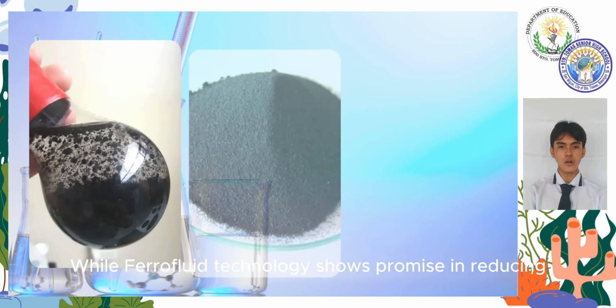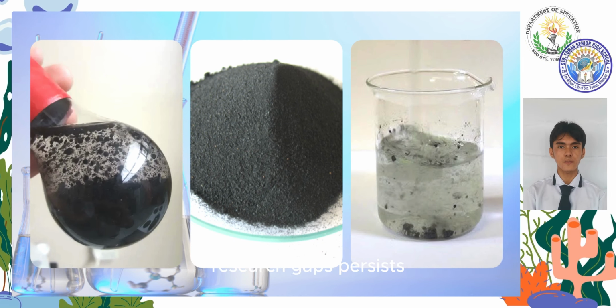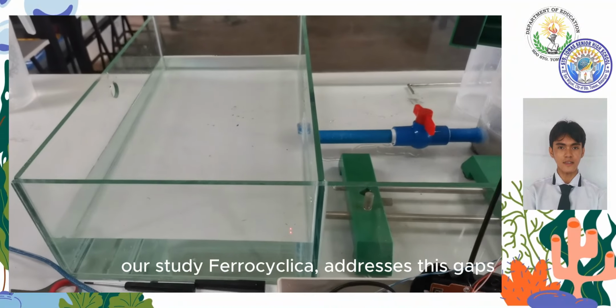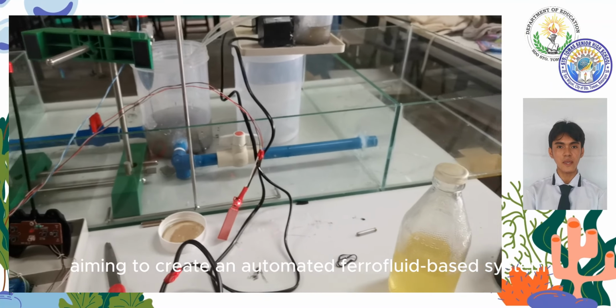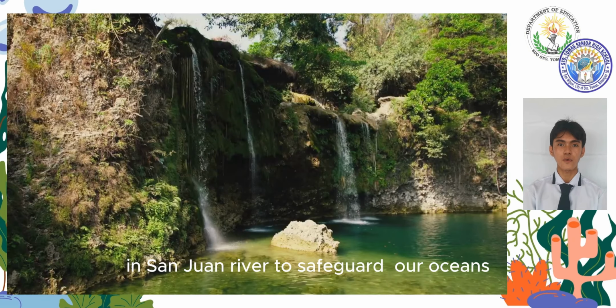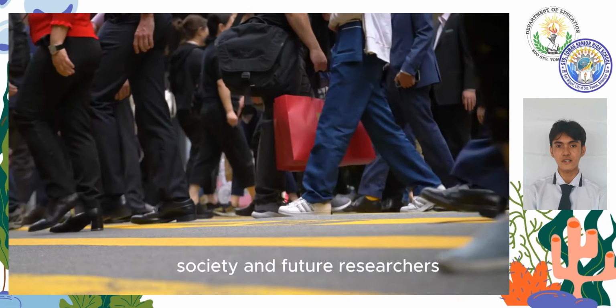While ferrofluid technology shows promise in reducing riverborne microplastics, research gaps persist, emphasizing the need for improved recyclability and reduced environmental impact. Our study, Ferrofluid-Based, addresses these gaps, aiming to create an automated ferrofluid-based system for efficient microplastic removal in rivers, to safeguard our oceans, benefiting consumers, society, and future researchers.